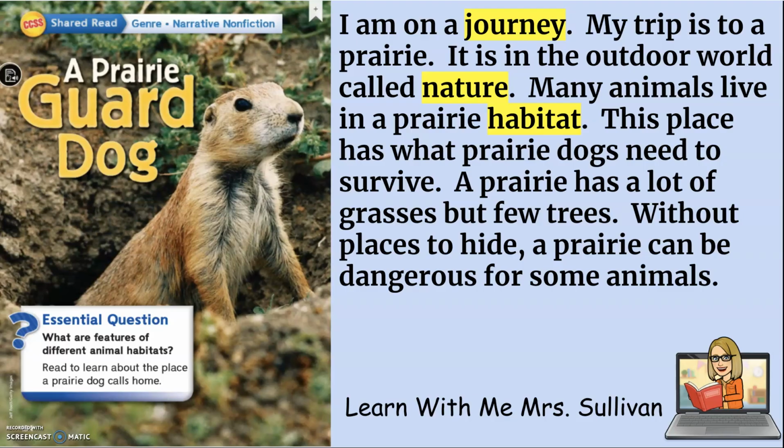A prairie guard dog. I am on a journey. My trip is to a prairie. It is in the outdoor world called nature. Many animals live in a prairie habitat. This place has what prairie dogs need to survive. A prairie has a lot of grasses, but few trees. Without places to hide, a prairie can be dangerous for some animals.